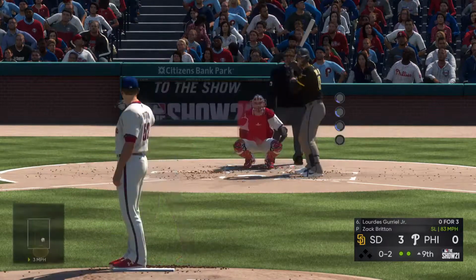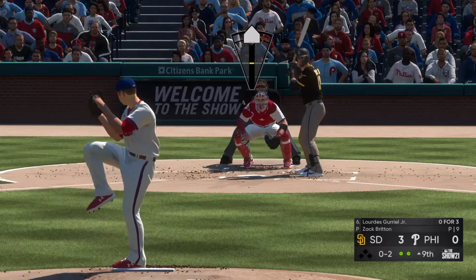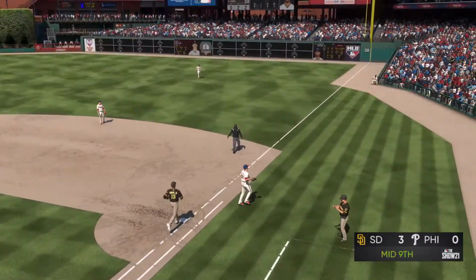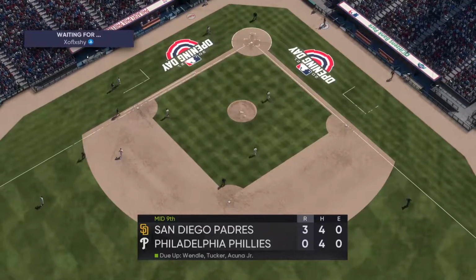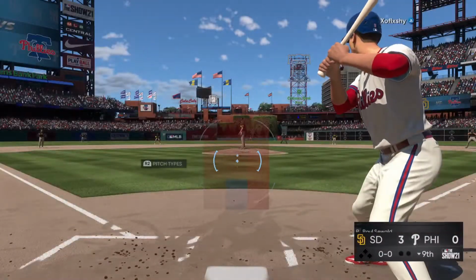And it's fouled away. 0-2 delivery. This is on the ground over to first. Shaw gloves it. Throw to first with time to spare, and the side is retired. All set for the bottom of the ninth.